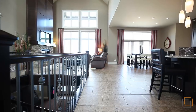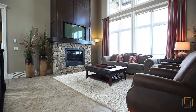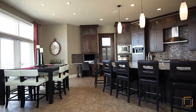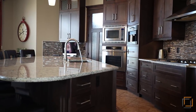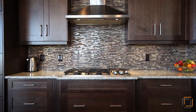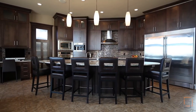Relax in your sun-drenched great room, where vaulted ceilings and enormous windows showcase the beauty of your property inside and out. Enjoy meals overlooking your backyard and take advantage of your gourmet kitchen, complete with stylish premium appliances like the wall oven, gas range, and built-in Miele coffee system, perfect for that morning espresso at your beautiful granite island.